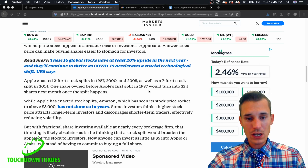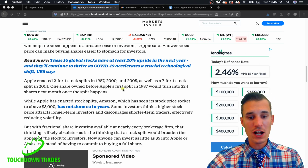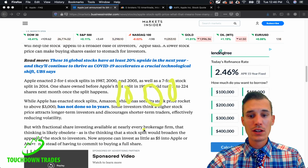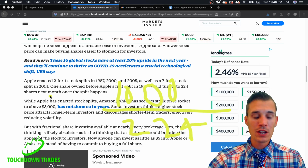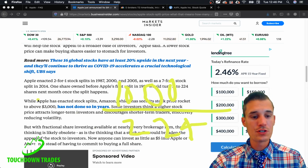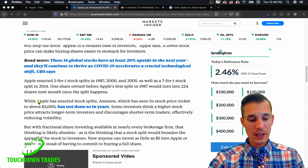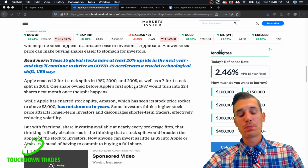Because imagine you bought 1,000 shares before the first stock split. You multiply that times 224. So we'll say Apple's going to be worth $100 after the split. So you have 224,000 shares times 100. What is that? 2.24 million. And that was just if you bought 1,000 shares before the first split.